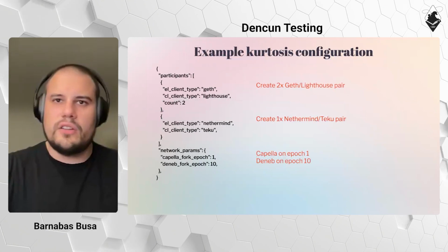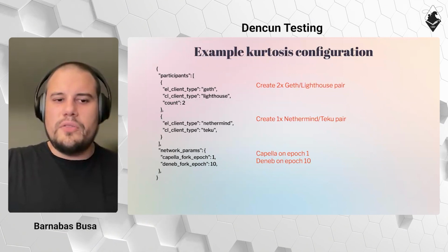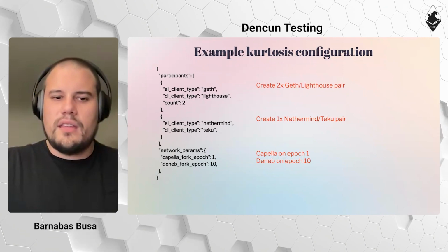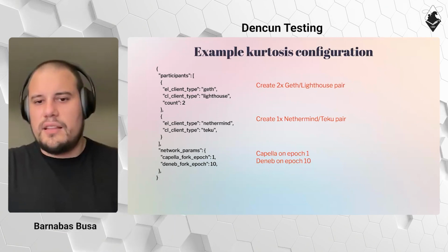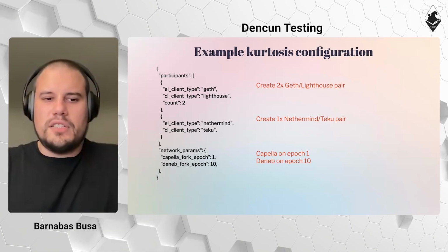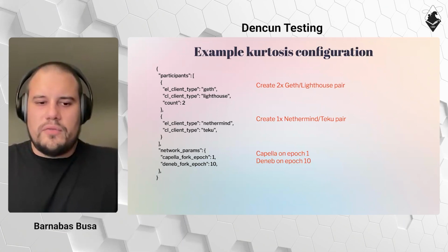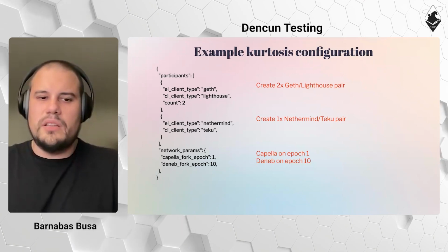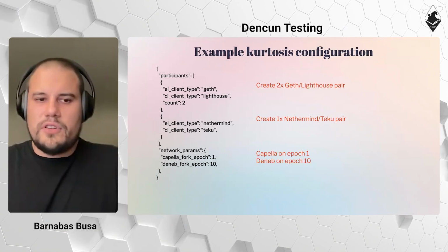So here's an example of a configuration file. As I mentioned, it's a very basic JSON file where you define your EL type, which in this case will be Geth, and a CL type, Lighthouse. So the first participant will be 2 counts of the Geth and Lighthouse pair. And after that, you will have a Nethermind and Teku pair, and that will just create 1 instance. And in the network parameters, you can define when you want to have a fork epoch, Capella, or Deneb, and hopefully all the future forks will also be supported. And this JSON file is very customizable. You can set whichever client version you want.